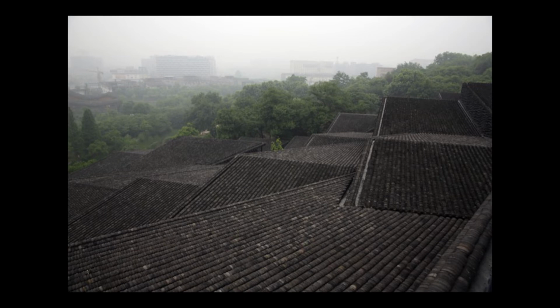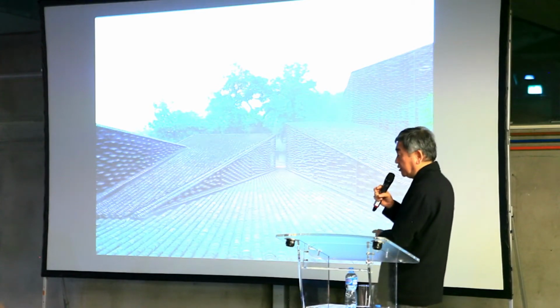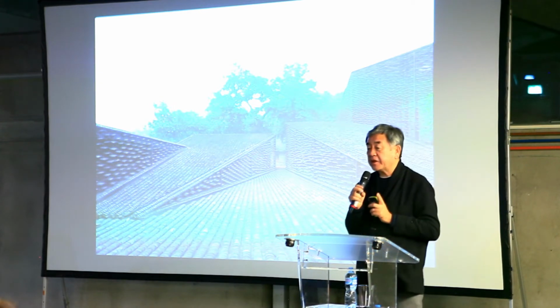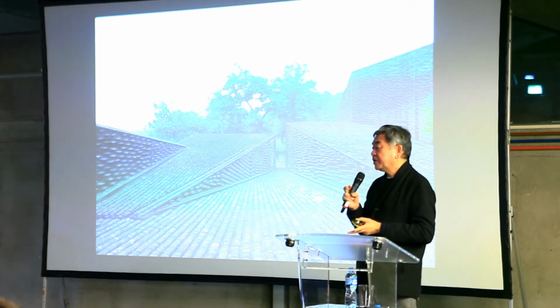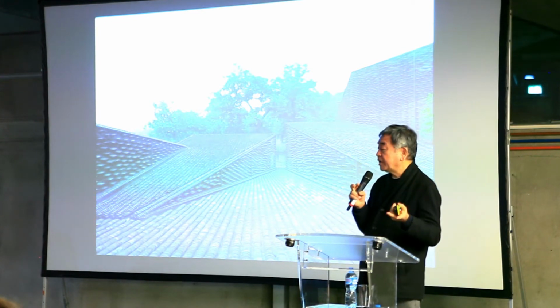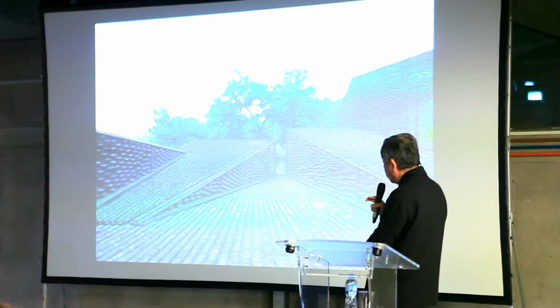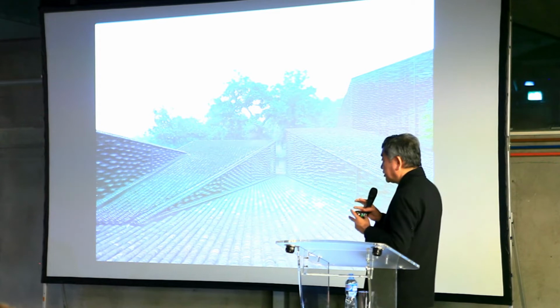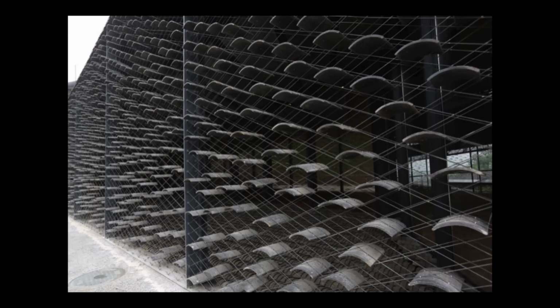But each space is connected by a ramp, and the skin of the village is made of local ceramic roof tile. The Chinese roof tile is actually beautiful, and the Japanese roof tile is not so much, because Japanese roof tile is the standard roof tile produced by big factories, with the same color, same size, and same texture. But in China, in small villages, they still produce ceramic tile by hand, and then such diversity and rich textures are possible.